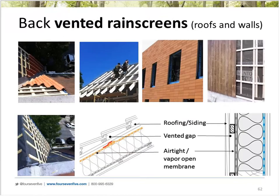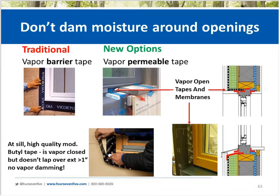We're also looking at back vented rain screens as being very good in promoting drying, very good in a number of ways in making a high performance enclosure. We like those vented gaps outboard of the insulation. We also wanted to look at the windows. So we've got back vented rain screen, which is helping a lot. We've got the vapor open sheathing or wrap.